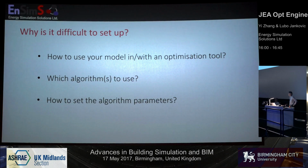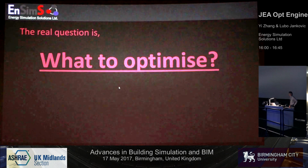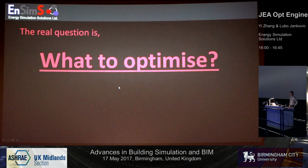And the third one, how to set algorithm parameters. This is very interesting, but again, first, quite difficult to answer from my point of view, but also it's less important because as long as you get your answer, then that's not the issue. The real big question is actually: what do you optimize?